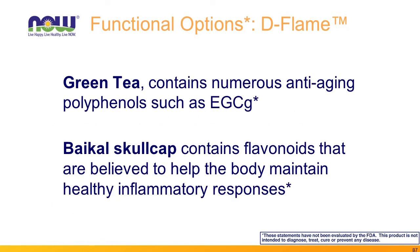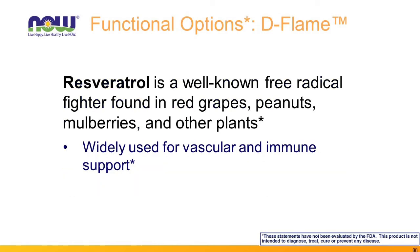Green tea has anti-aging polyphenols. EGCG is the best known and perhaps the strongest. Baikal skullcap has flavonoids that help maintain healthy responses. Resveratrol, it's a free radical fighter that's in red grapes, peanuts, mulberries. You'll get it in red wine. Widely used for vascular and immune support.